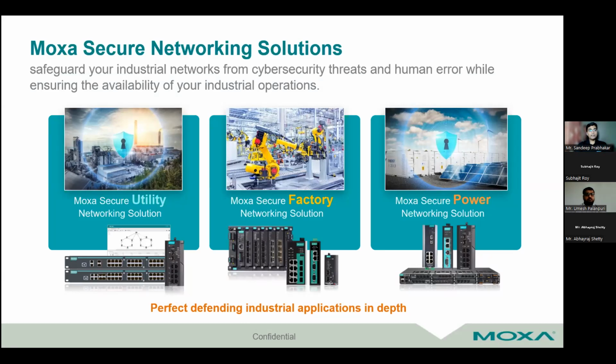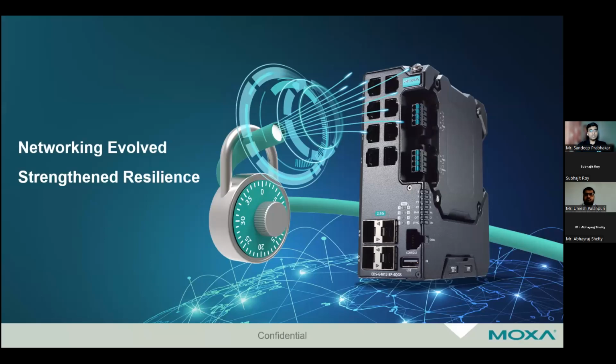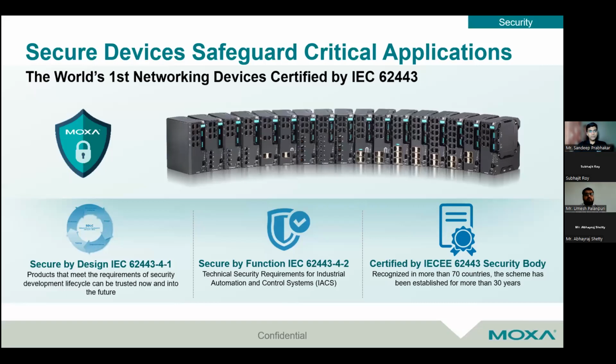So if you look at the complete solution from Moxa, this is what it is. We provide the secure utility networking solution, we provide the secure factory networking solution, and for power as well. Now, a perfect defending industrial applications in depth approach. Now I'll talk about the products that go into this secure networking solution. We're really excited to launch our series of products, the networking line which has evolved and strengthened the resilience of the network itself.